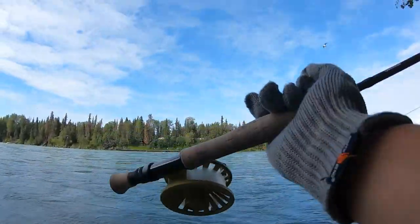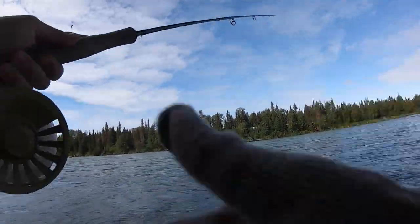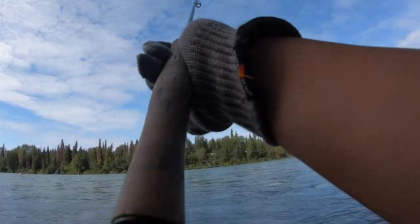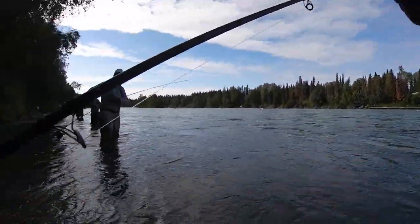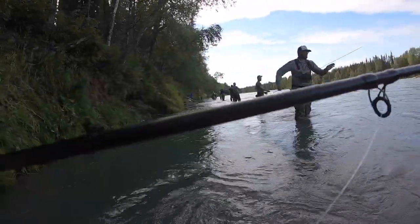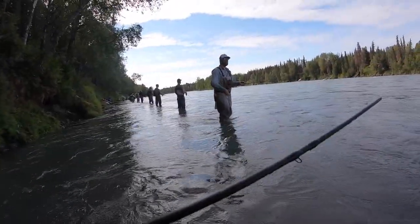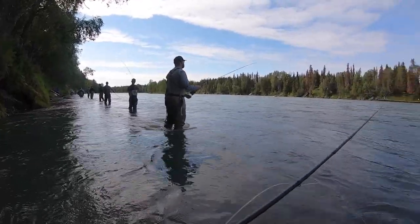My fish off. Yeah, that's foul on the tail somewhere. Just came apart. No, it just came out. Yeah, it just came out. It slid out, thank goodness.